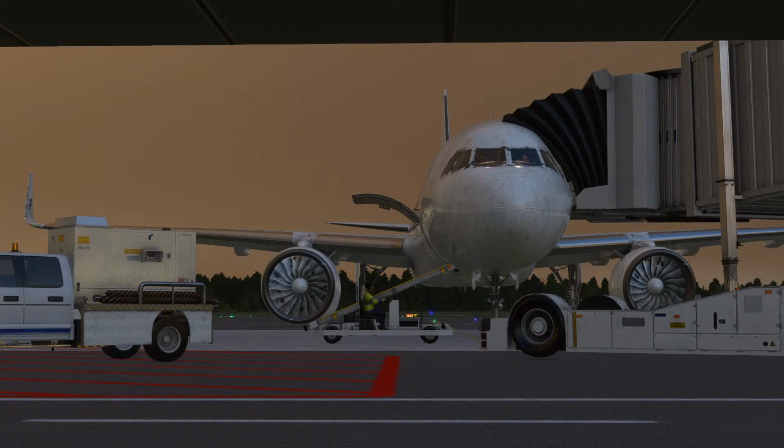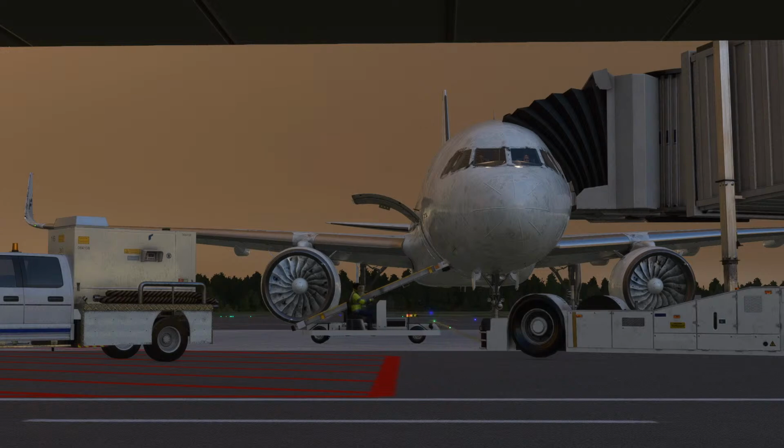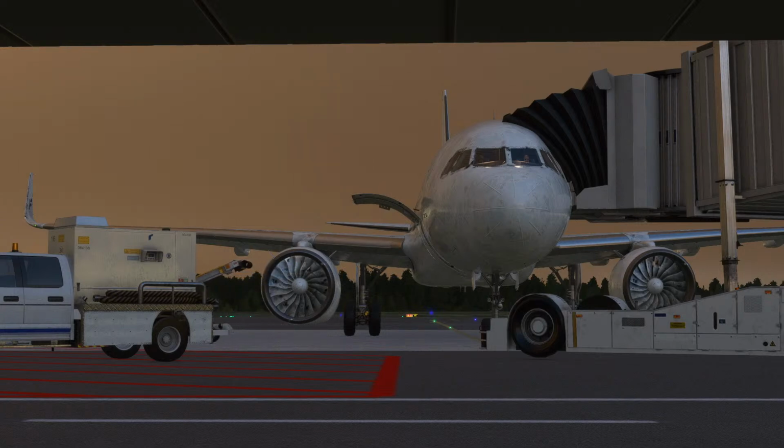Yeah, the ice rendering is really bad. The minute it says -2 you can't get rid of the ice. Hopefully Asobo fix that soon. But there we go, that's it for today. Short little journey from Rovaniemi to Helsinki Vantaa.